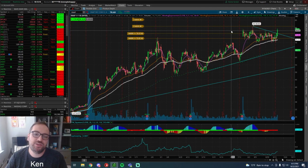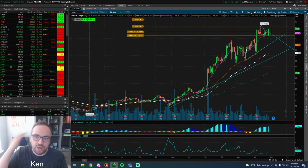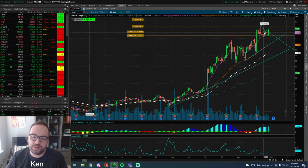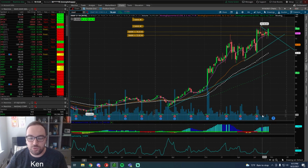So let's dive into what we're seeing here. We're going to be zooming out to the weekly chart, seeing that little bull flag that we talked about, and the continuous slowing down, not dying off completely, of option or stock buying on the volume here.